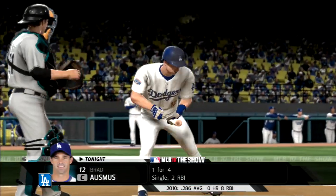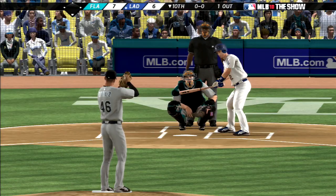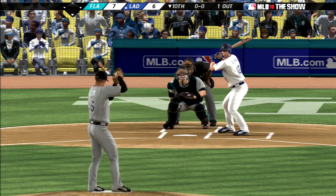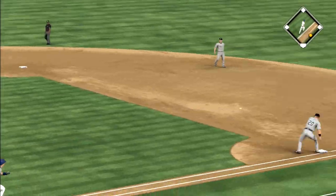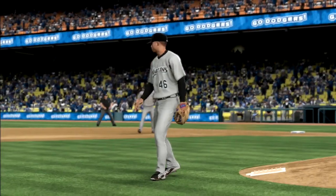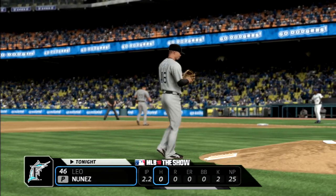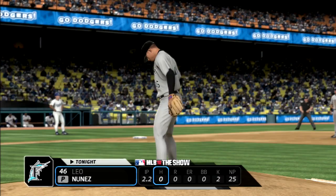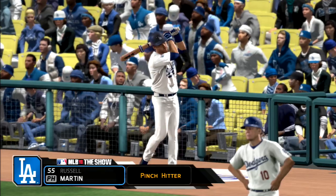Brad Ausmus will step in, 1 for 4 in the ballgame. Good biting slider there, hit on the ground down to third. Throw to first will be in time to rub out Ausmus, 2 gone. And he just continues to make it look easy out there since coming into the ball game. There's his line, 2 2/3 hitless innings so far. That's tough to argue with. Russell Martin will pinch hit here, and he's the potential tying run.